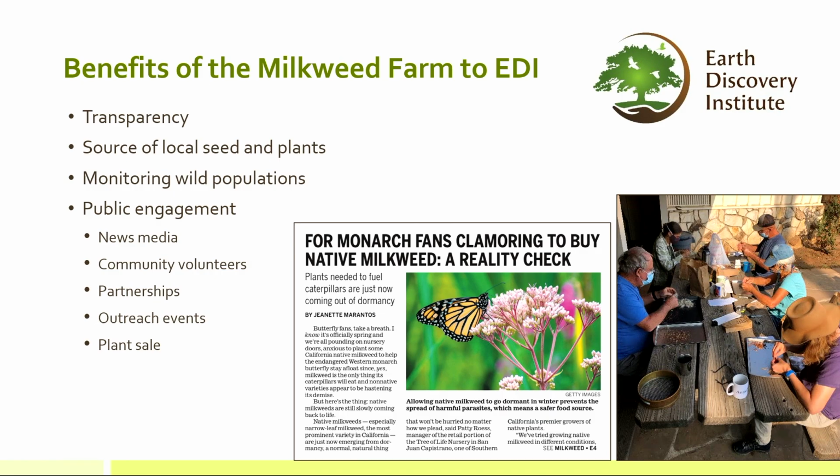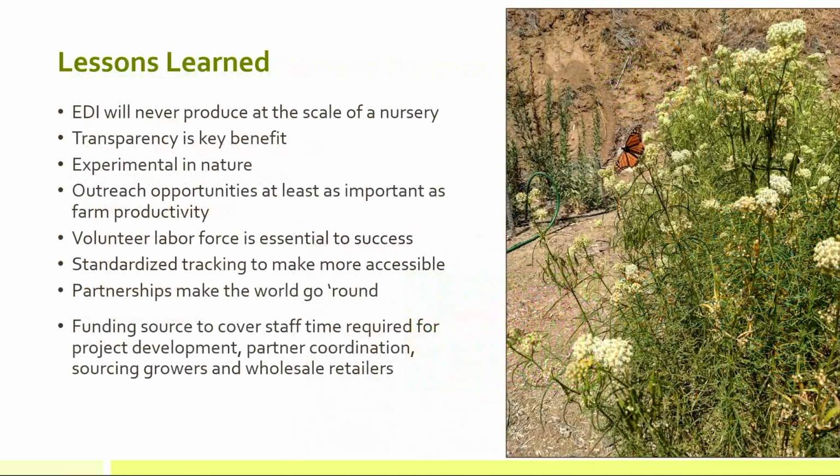I know I'm running out of time, so I'll rush through this, but outreach events, we're able to distribute hundreds of packets of seeds every year, and again, through our plant sale as well. Lessons learned, again, EDI will never produce at the scale of a nursery, and that's okay. So if this is something you wanted to replicate, keep that in mind and think about what your goals might be and why you might do this. Again, transparency has been a key benefit to us.